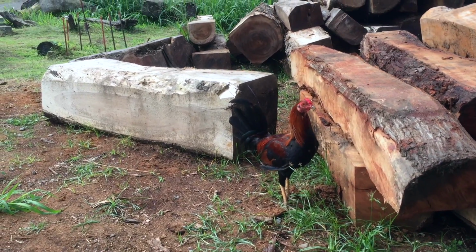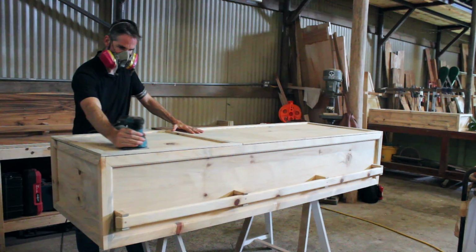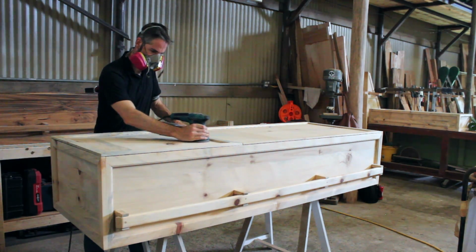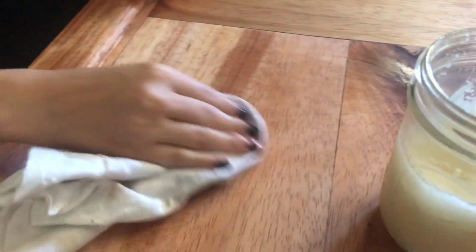The caskets are so clean and beautiful. What are the steps? There's many steps. I mean, you start with the tree, and then the wood mill here will take it and make boards out of it. Sand it after it's been planed. The very last step is you put a whole layer of coconut oil on the casket.